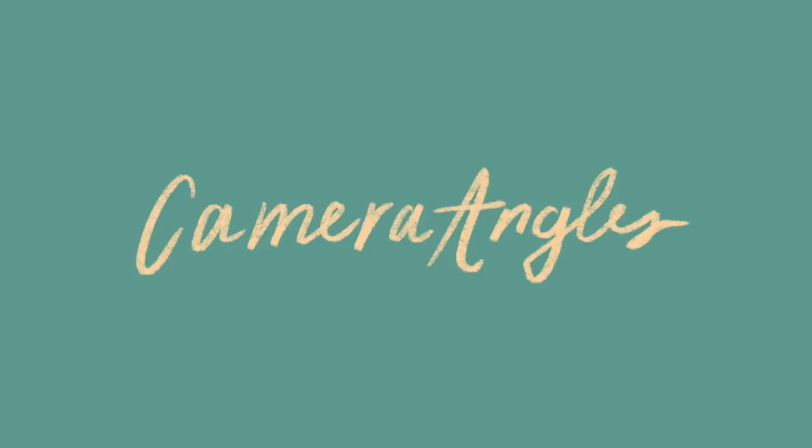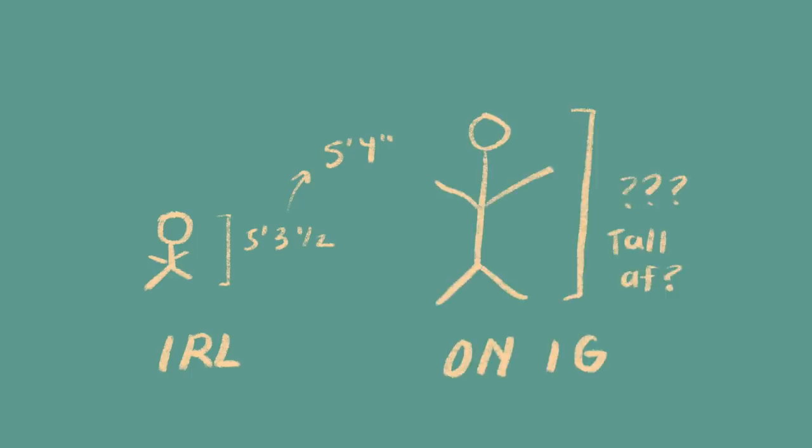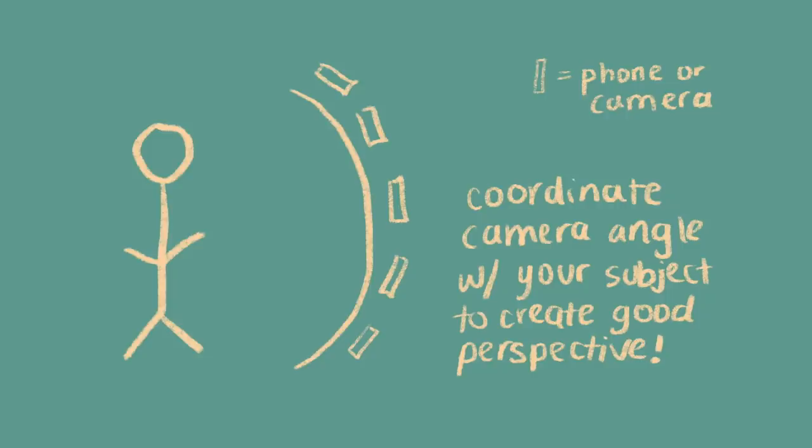Before we move on to how to take the photos, let's talk about the importance of camera angles. All right, you know what? I'm 5'3 and a half and I do round up to 5'4, but according to my Instagram, I'm tall as fuck. And how do we do that, y'all? It's called angles and fooling the audience.